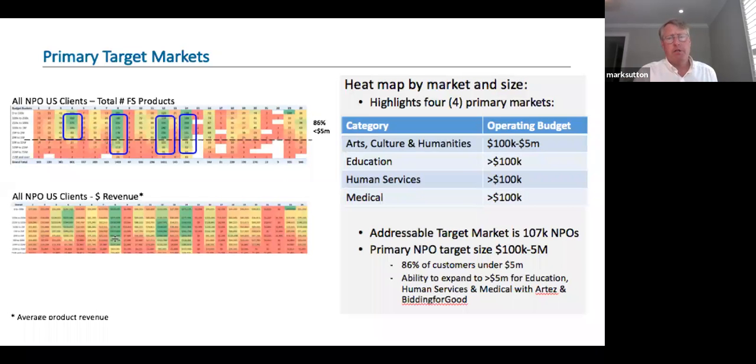So just to fast forward a little bit, over a bit of time, this is what that ICP drove us towards, where you'll see all the different verticals across the top, and then the different sizes down the left-hand margin. I know you can't really see all that well, but there were four different verticals of nonprofits that were our focal point, that had the best fit for us. And we also looked at what the right size was. For us, it was under $5 million and above $100,000 in operating budget. There are a lot of small organizations, less than $100,000, but they're new, they come and go, and they weren't necessarily the right fit.